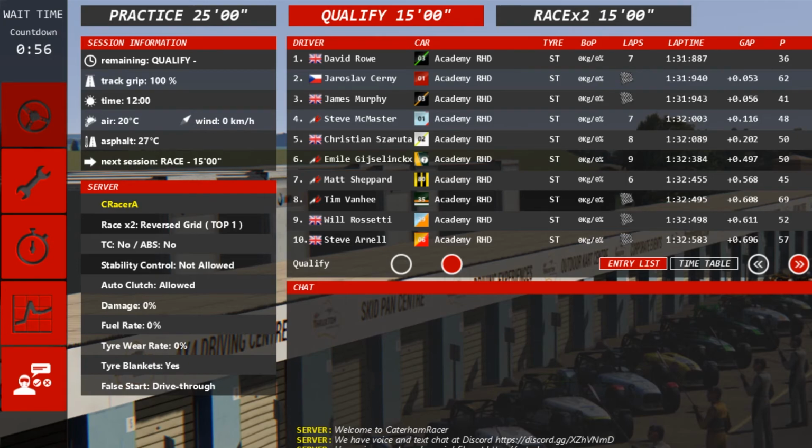But David Rowe certainly improving. He's a tenth better than his pre-qualifying time, so he's certainly shown some improvement. Might have got a bit of help from a tow from somebody whilst he was on that fast lap as well. Then it's Jaroslav Cherney, second quickest from James Murphy, only 3 thousandths of a second behind him in third.